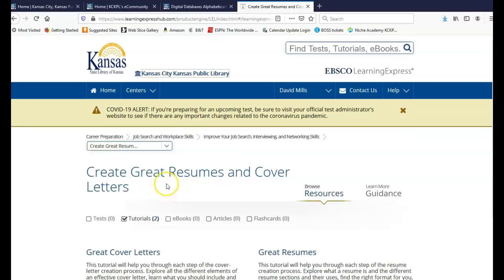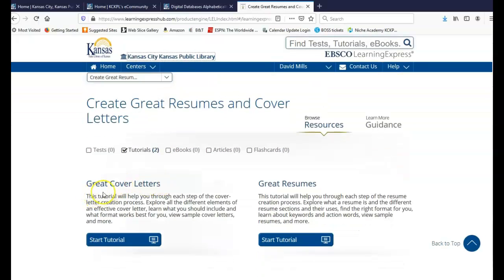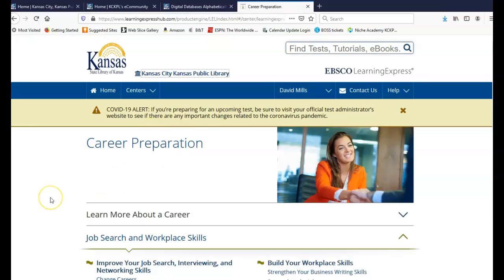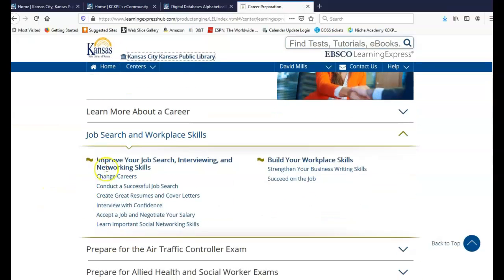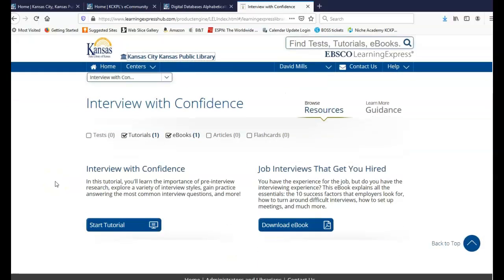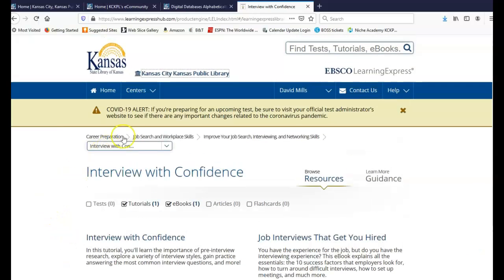it looks like we have a couple tutorials: how to create great cover letters, how to create great resumes. And once again, when you click on those, remember you'll probably get menus that need to be expanded so you can learn the entire lesson there. I'm going to go ahead and go back. The next topic is Interview with Confidence, and we'll see what's available there. It looks like one tutorial and one ebook. And you can see the way that's arranged right there.